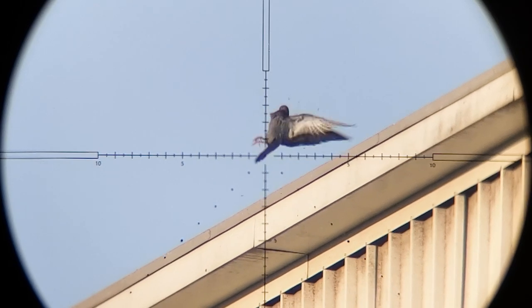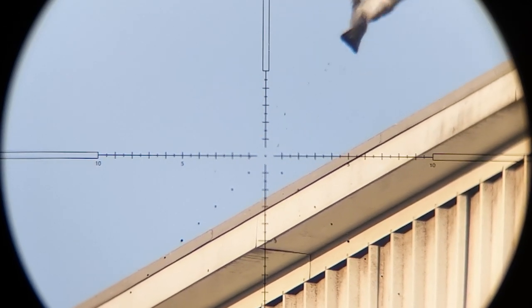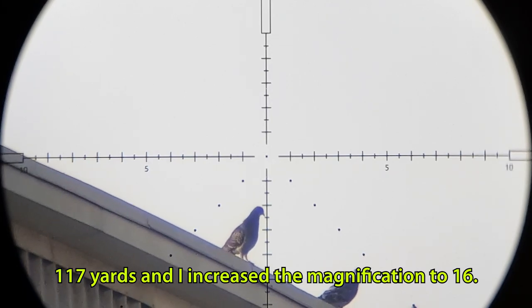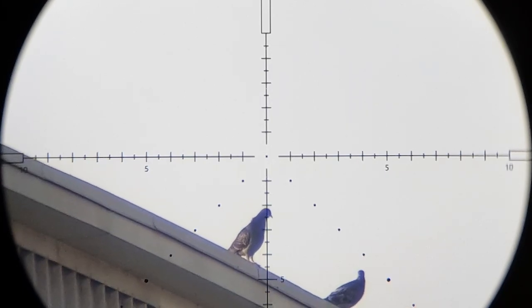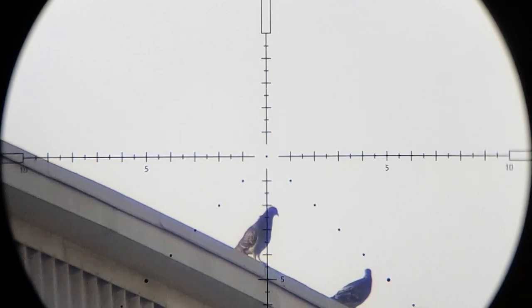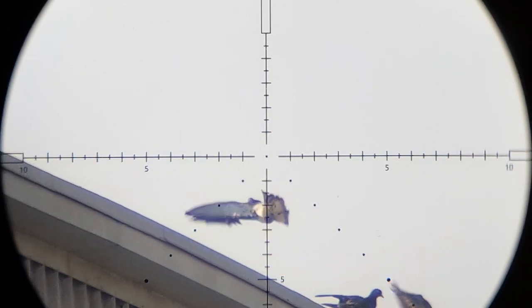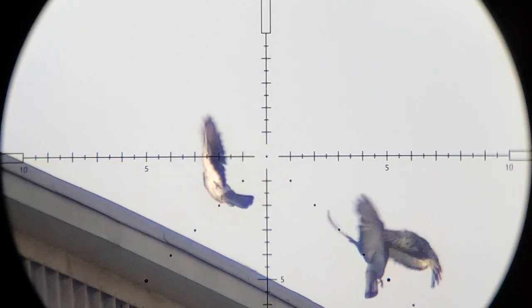Well, that was a miss, and it was a close one. I think it was due to a wind gust which I didn't sense on the ground at my position. So I decided to hold for wind on the following shot, but it turned out I shouldn't have, and just like that I got two feather grazes in a row.